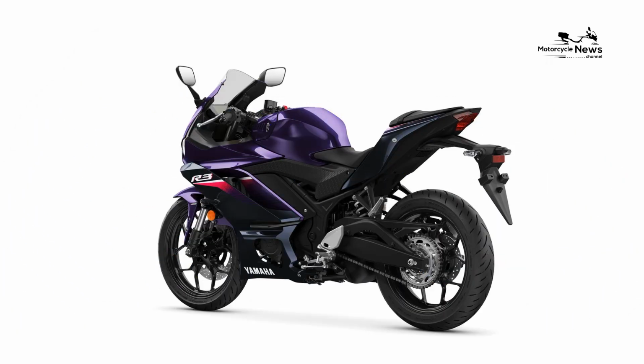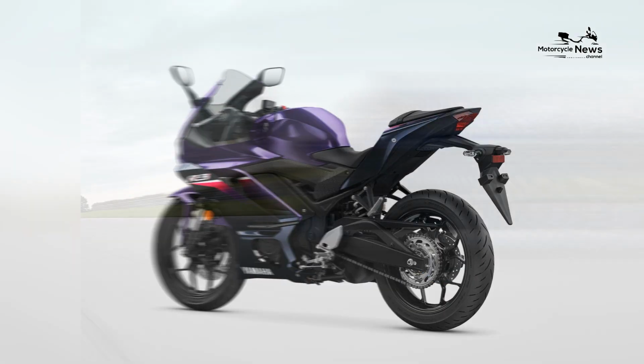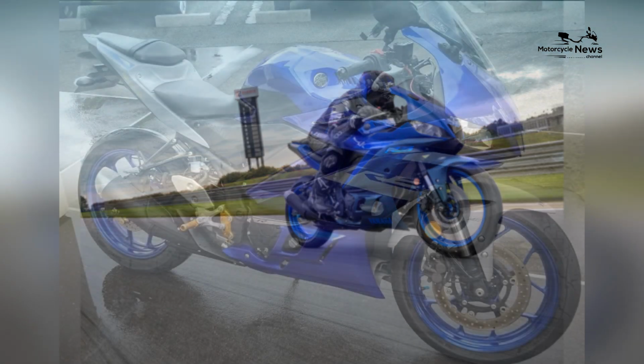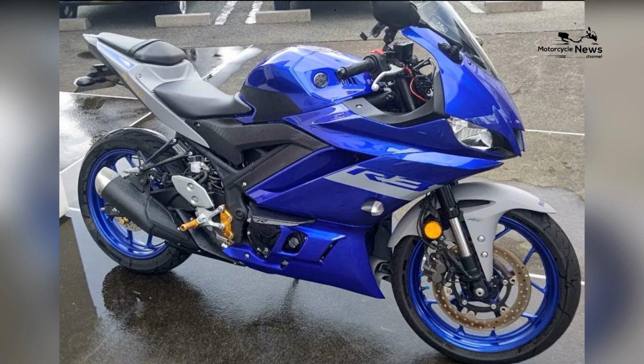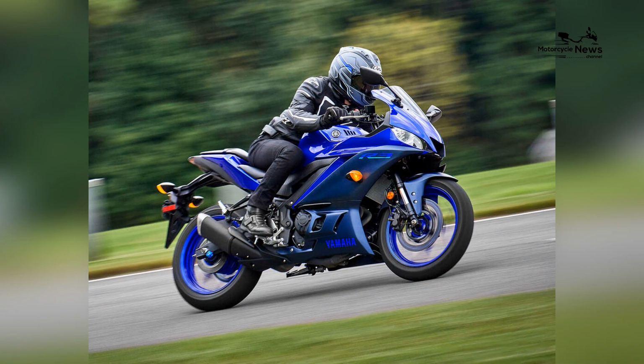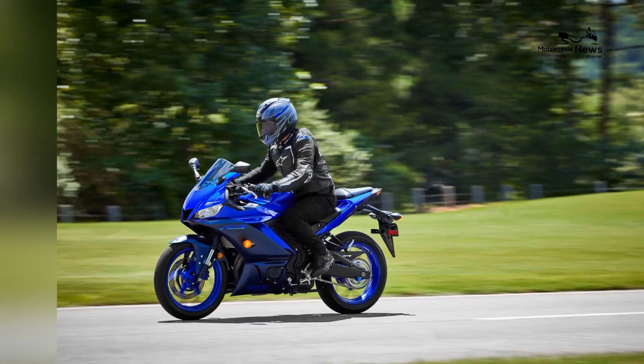The perfect engine for beginners. At the heart of the YZF-R3 lies a 321cc parallel twin engine, delivering a manageable 42 horsepower. This power output strikes an ideal balance, allowing beginners to build confidence while still providing enough punch for thrilling rides.